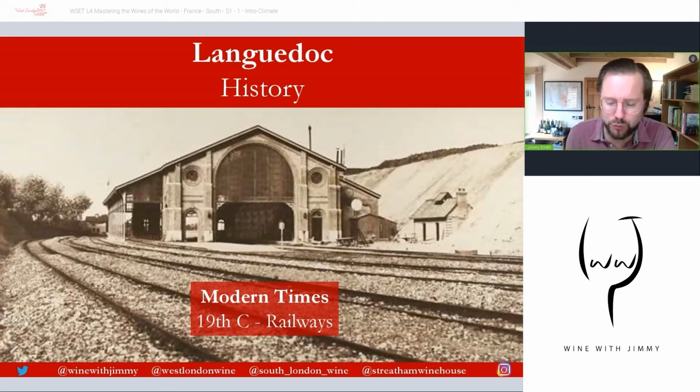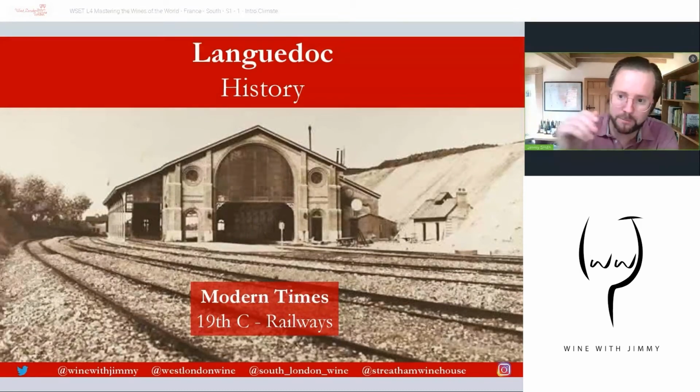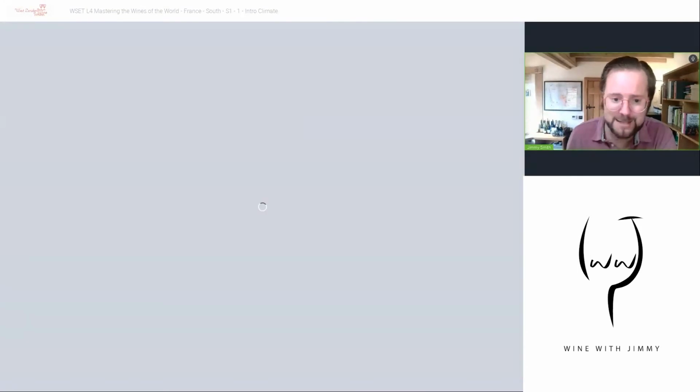But the French railway started to get established in the middle of the 19th century. 1855 connects Paris, Lyon, and Marseille together, and that allows the wines of this area to go via Marseille and up to markets like Lyon and Paris. And that was at much lower cost, much quicker transport, of course, on the train network. And as a result, Languedoc's wine production quadrupled in the next quarter of a century. So that's basically from 1855 up to about 1880 at that time.